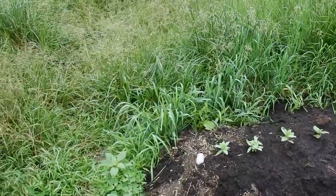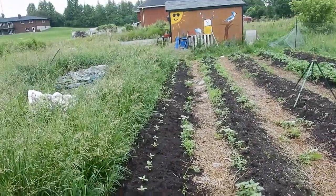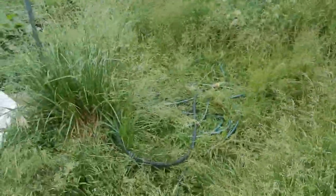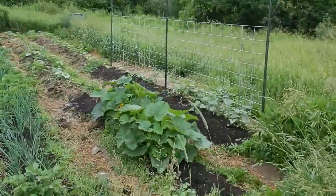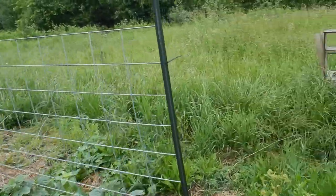Anyways, the next row is flowers. So a number of flowers that Trisha has put in. Exactly which ones they are, I do not know. So we'll let her do that part of the explanation. All right, let's move to the outside row here.